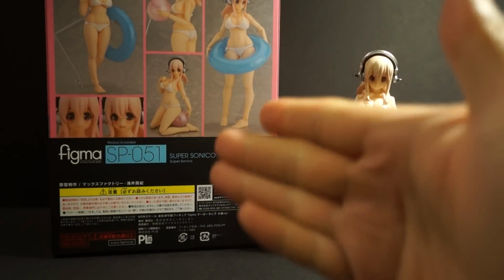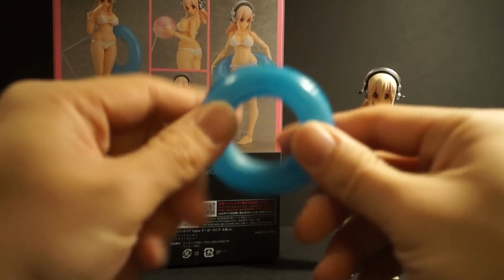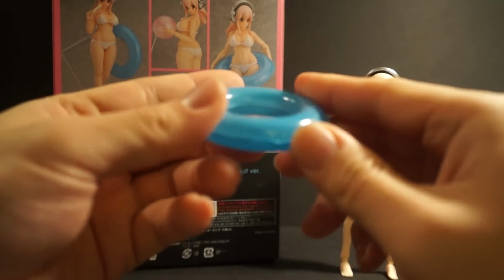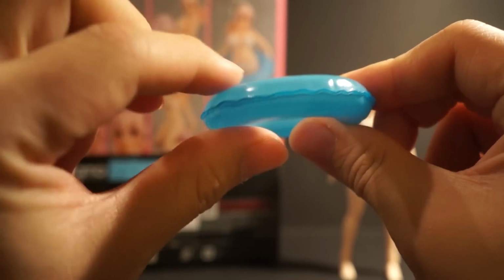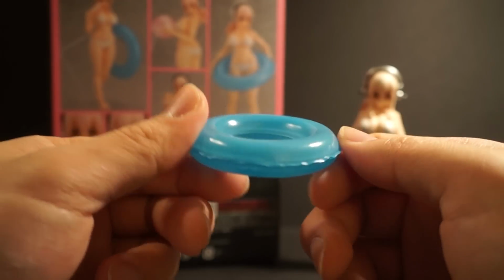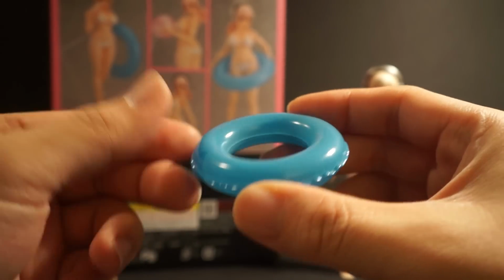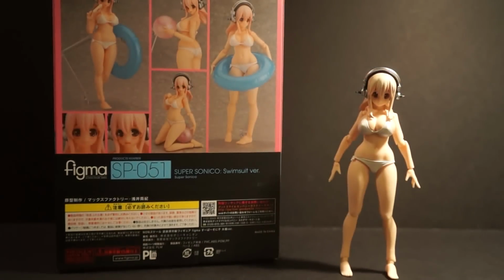And then the other accessory that you saw on the box over here, it is none other than her little tube. Now this tube is once again done super nicely, and it legit looks like a real tube. It has all the wrinkles in here. I love the nice color plastic that they used. This is just spot on. It looks like a legit tube that anyone could ride. So that's pretty cool. So those are the two main accessories.